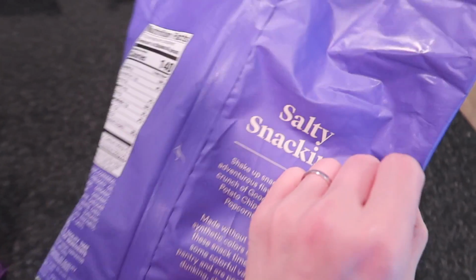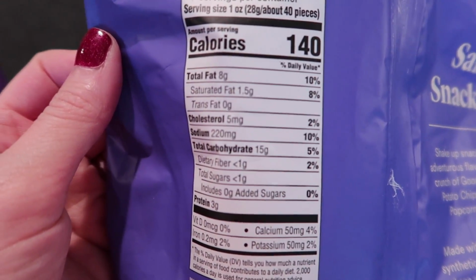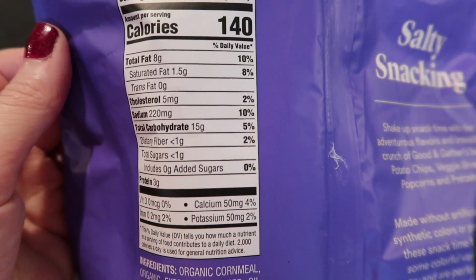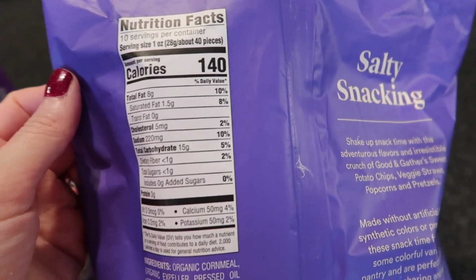Another thing I like about these in particular is nutrition-wise, you can eat so many more of these than you could a Cheeto or any other type of cheese puff. You can eat 40 cheese puffs and only 140 calories. So you can definitely eat a lot more of these without feeling guilty about it. And the last thing, my oldest daughter likes these.